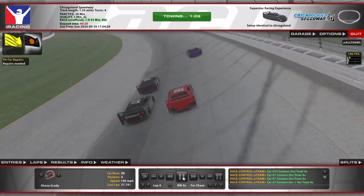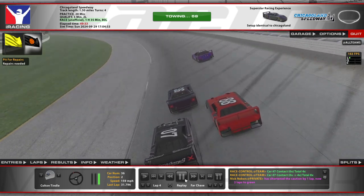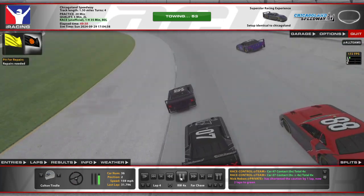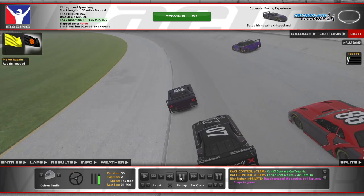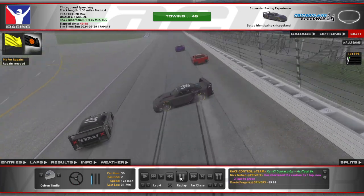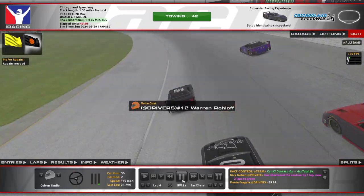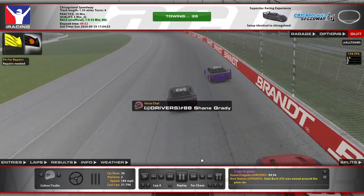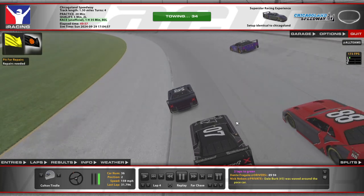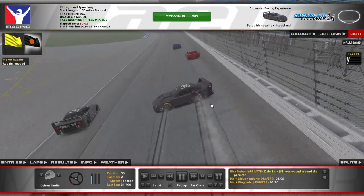Oh, that was... Wow, the netcode's really bad in this car. That shouldn't have even happened there, either. I mean, obviously I got loose, but... Wow. 95, 96? 92, 95. Yeah, obviously still my fault for getting loose in the first place, but, I mean, that's pretty bad netcode.